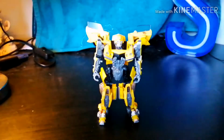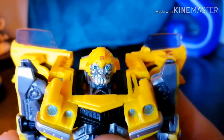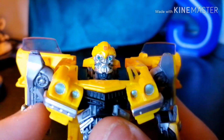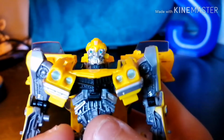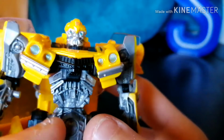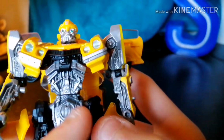Now, getting closer on the details, we have very nice head sculpt that is painted in very nice silver. Eyes just done in that same blue as the headlights, which are right here actually. Got the same silver there. Got the nice faux grille there. Some nice molded detail for the abdomen. It's crutch, quite nicely detailed as well.